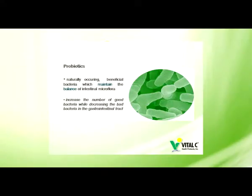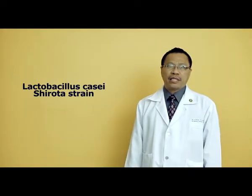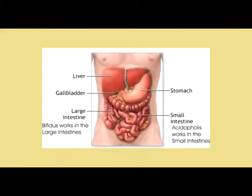But how do you obtain this pre-probiotic system? It's just so simple. As we grow, as children grow, we obtain it from the natural environment. But these are very fragile and difficult to isolate in laboratory conditions. The history of probiotics started with the work of Dr. Minoru Shirota, who discovered the Lactobacillus casei Shirota strain. Actually, what he did was to isolate the natural microorganism Lactobacilli from the intestines and culture them in the laboratory in order to multiply the number of microorganisms.